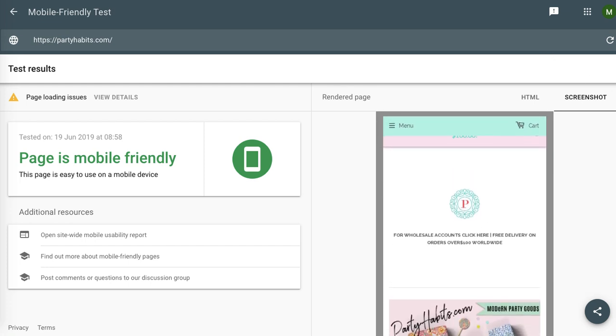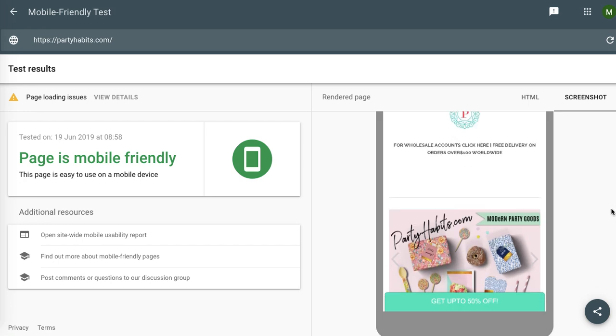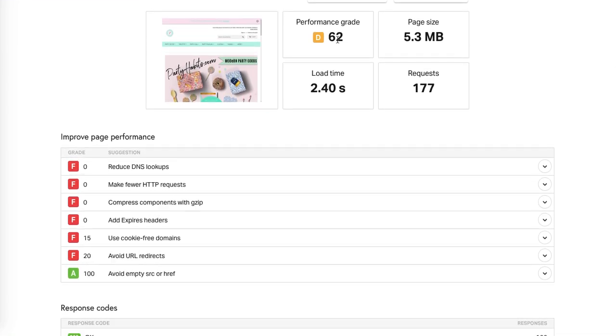I would say the header takes a lot of space, especially on mobile, so that definitely can affect conversion rate. So make sure to work on that. Your website is a little bit on a slow side. I mean, it's still within the norm, but there are definitely areas to work on if you want to improve on these. I would definitely go for 1 second 50, 1 second 30, something like that.